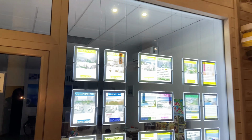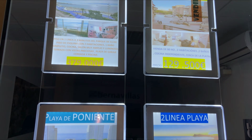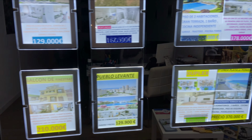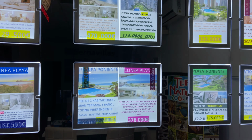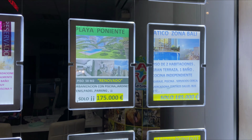Oh, there's another real estate. Let's see the prices here. 379. First line of the beach. Well, that's obvious then why the price is like this. Second line of the beach, 160, 129. Finestrat, Levante, 129,000. First line of the beach, 378. Wow. Center, 132,000, 95,000.